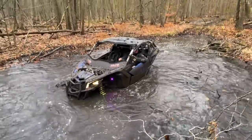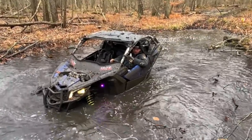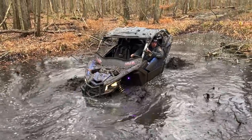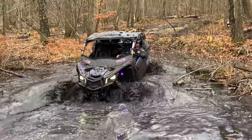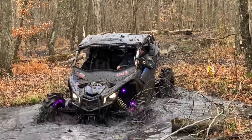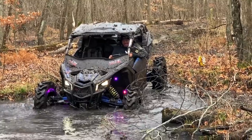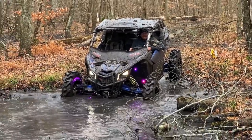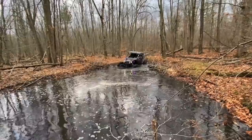Keep flooring it. Feet marks. Oh my god. Feet wet? Not gonna happen. We just got all fucking wet. What'd you think was gonna happen? Oh my god. Can I continue down the trail further? There's better mud. Oh god.